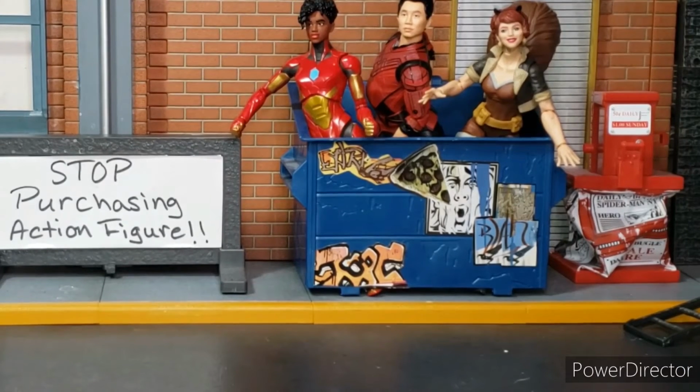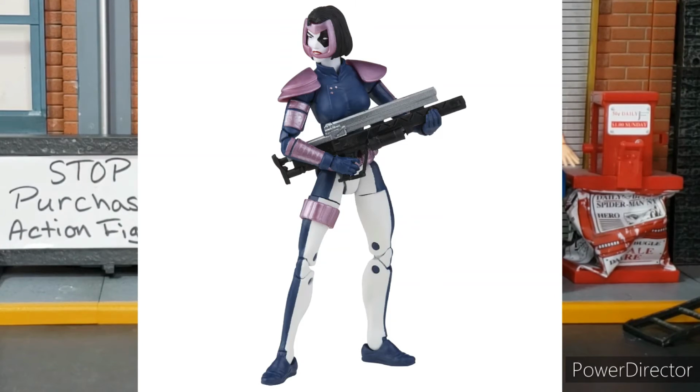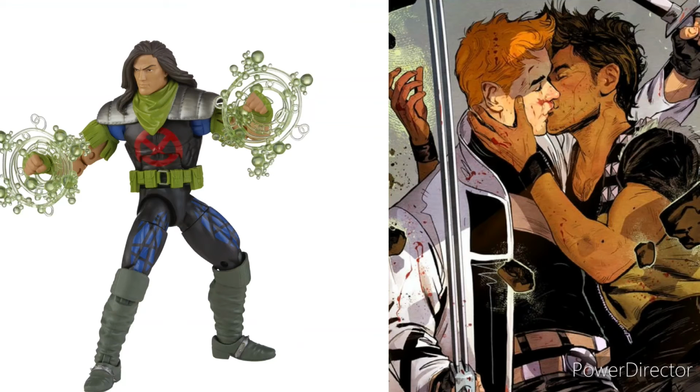Now, this 3-pack has a little something for everybody. We get Cannonball with legs. We get a more classic looking Domino, and for those of you in the LGBTQ plus community, you get Richter, whom is also Shatterstar's bae.